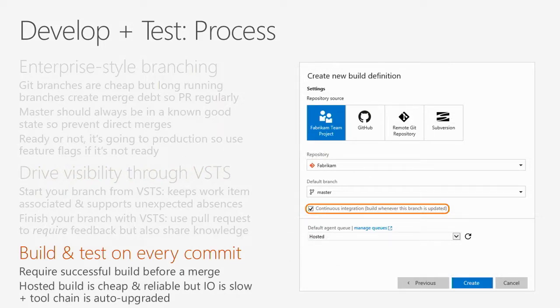And then the last piece is obviously you build and test on every commit. And I think at this point we should all be able to agree that there is value in continuous integration. I think that ship has sailed. I think we're all on board there.